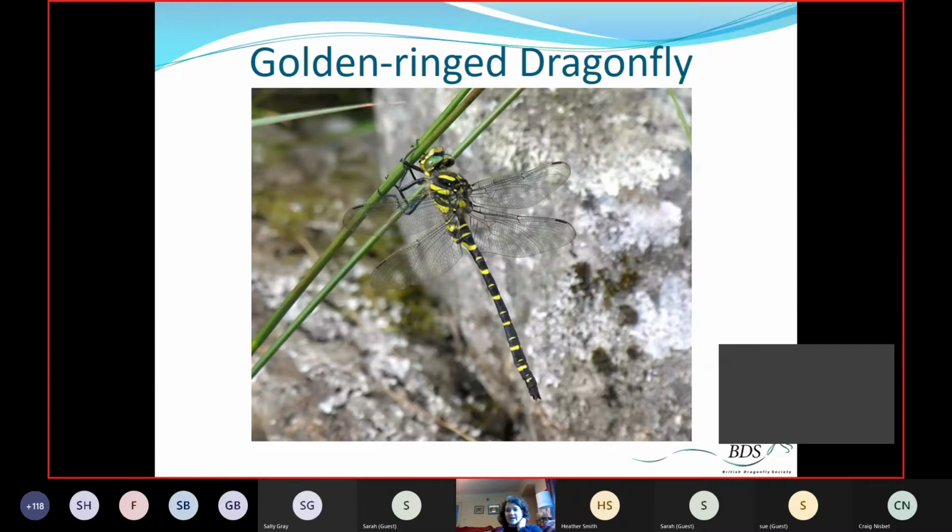So back to the golden ringed, a nice easy one to identify. The male and female are very similar. They have bright green eyes. They're black with golden stripes, golden rings. And you quite often find them when you're near fairly fast flowing burns.